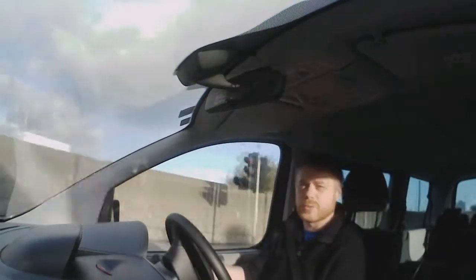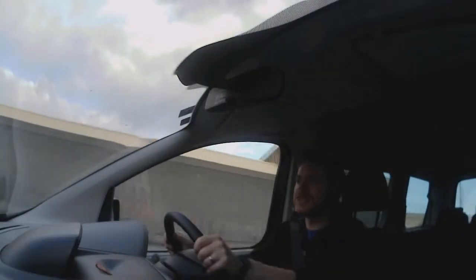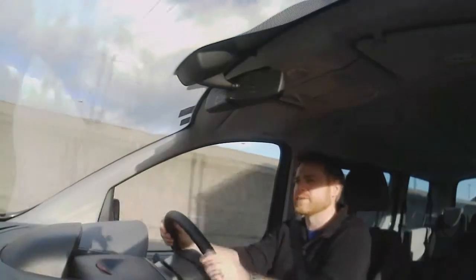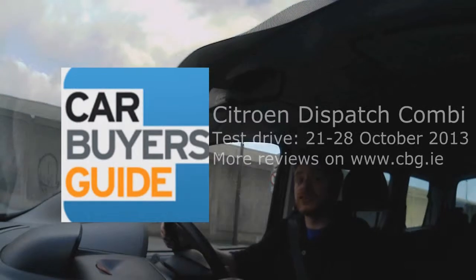I'd drive it again. Would I buy one for my own family? No, there's zero need for it in my own family, because we've got 2 kids, 2 adults, and we don't need something of this size. But I do see the relevance, and I do see the plus sides of it. So that's the Citroen Dispatch Combi.